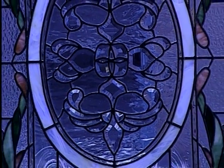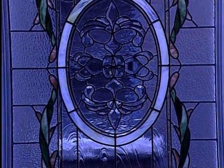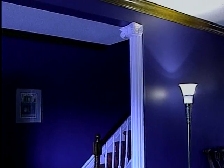Originally, there was an old window here, and it was replaced with this stained glass. This stained glass has many cut pieces of colored glass in it. Right now, you'll notice that there is also frosted glass and bevel glass. When the sun comes through, this is quite an astounding window to look at.